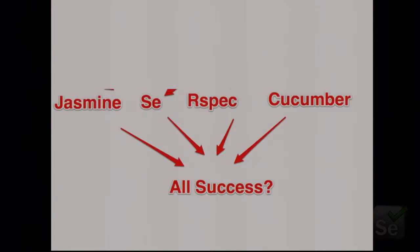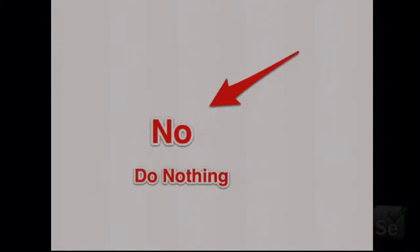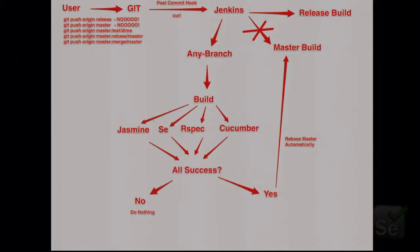Afterwards, we check if everything was successful. If it was not, we do nothing. If it was successful, we automatically merge things back into master and trigger the master build all over again. This way, you prevent anybody from just being sloppy and pushing things to master. It's a bit of a process heavy solution, but also it's heavily automated. So a lot of times you just push things up and you forget about it.